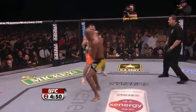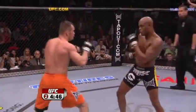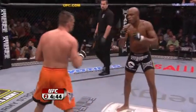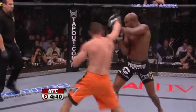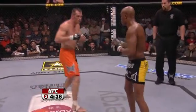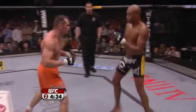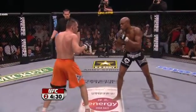Good leg kick by Franklin. The scary thing when you fight Anderson Silva is you're just starting to get the feeling it's just a matter of time until he puts on a flurry like he did at the end of the round. Very nice leg kick by Anderson. Franklin's going to bring it again, though. And as you said, he's got knockout power and he's got unorthodox striking.